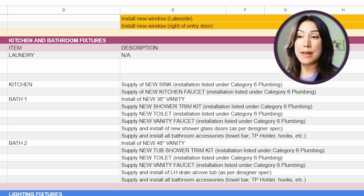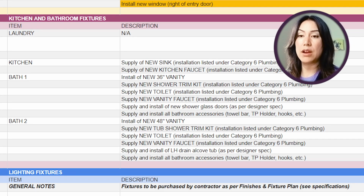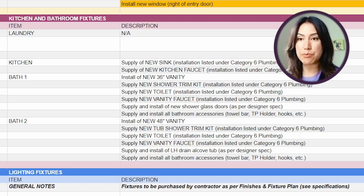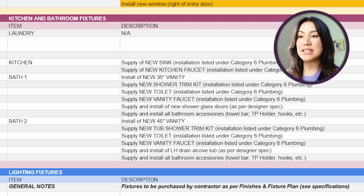You've got a kitchen and bathroom fixture section. This is where we can note the height of the vanity, the towel bar, toilet paper holder, hooks. Everything is listed. You'll see here in the kitchen and bathroom fixtures that there are a lot of these bracketed notes with installation listed under category 6, plumbing. This is because we don't want to list things twice and duplicate the estimate, doubling the amount of money that you're going to spend. So even though there are a lot of things to note in these rooms, those are going to be mostly under plumbing.